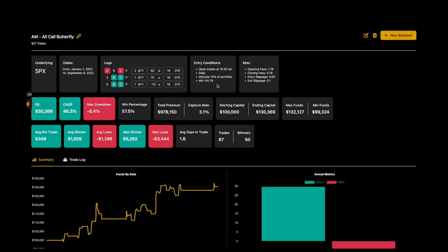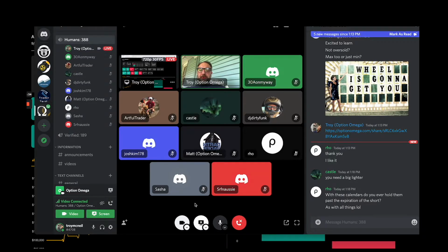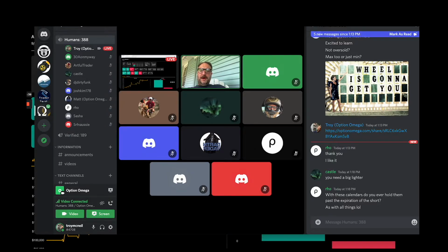And you're opening the trade at 10:30 in the morning, and you're allocating 10% of your portfolio. So 10% on a 100,000 account in this trade. And you're only doing it if the VIX is over 25. Any questions, any guess as to why that would work other than just putting them on indiscriminately every day? Why a butterfly would work well in high IV environments?